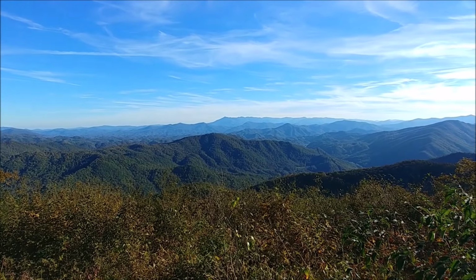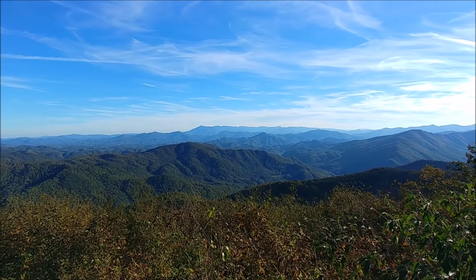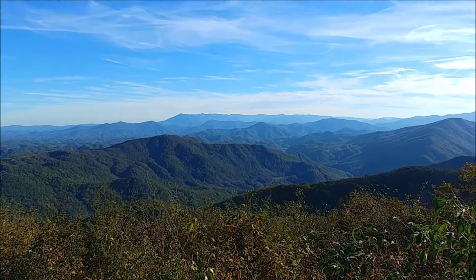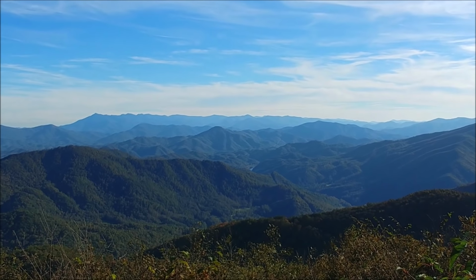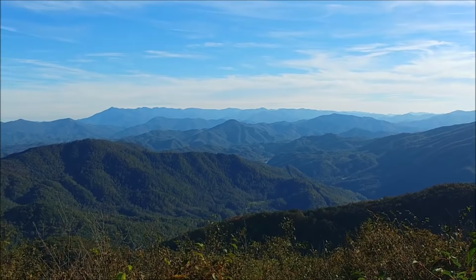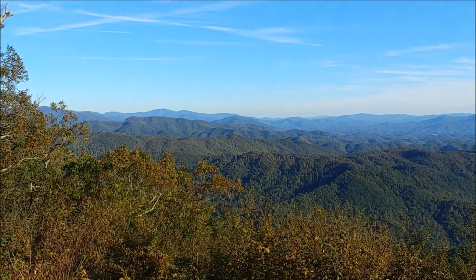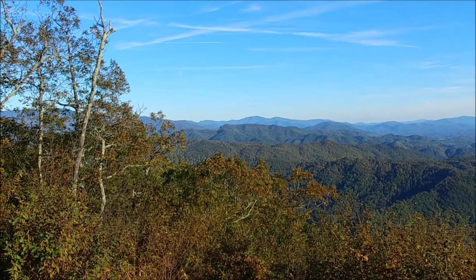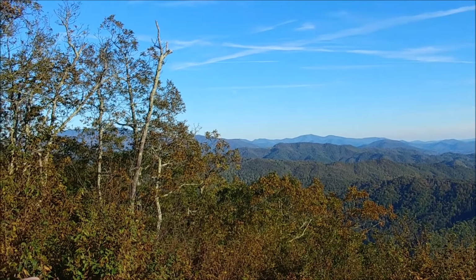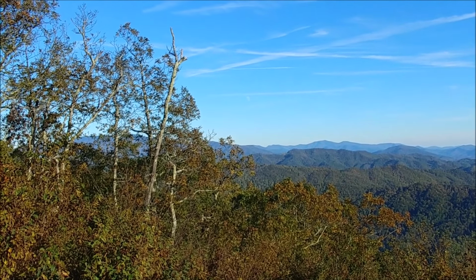Got less sunlight ruining the view towards the east of the Black Mountains. And I thought I might be able to see Grandfather Mountain from here, but I can't really pick it out. And the Roan Highlands are right there behind the trees.